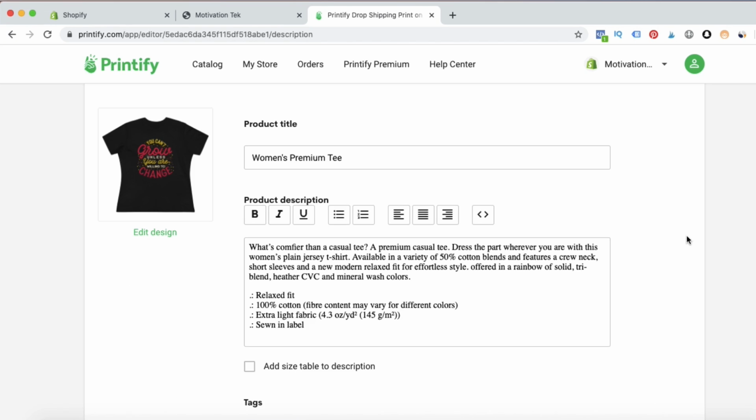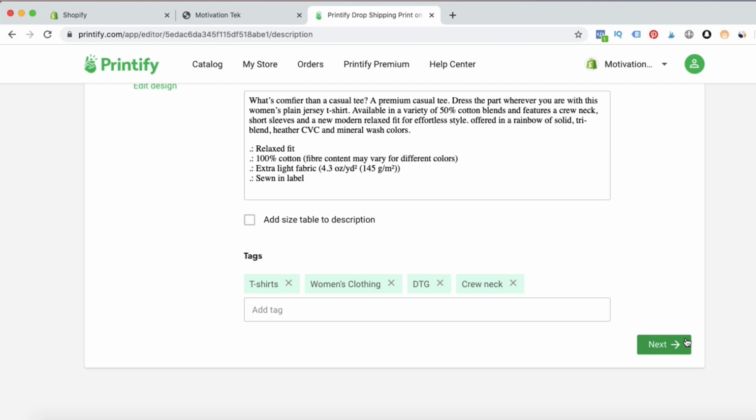Now over here, you can actually edit the product title and product description. So over here, I can just type in what my product name is. So I'm going to say willing to change women's premium tee. I'm just going to leave my product description the same and click next.